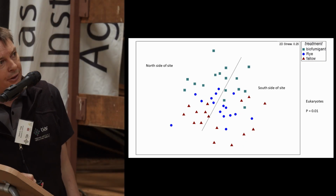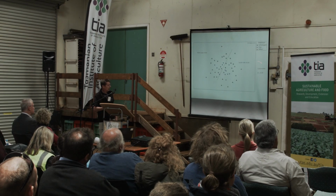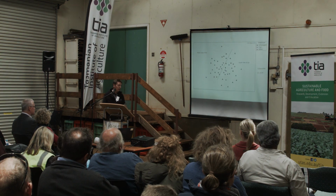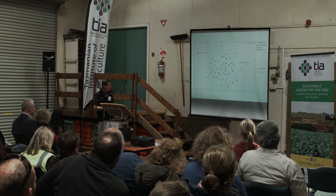This is looking at the eukaryote populations. Once again, it was highly significant. So it's indicating that we've got some large effects within the field related to pH impacting the soil communities that are actually there.